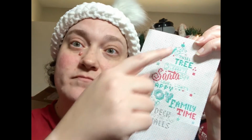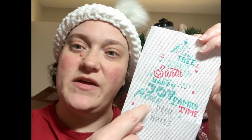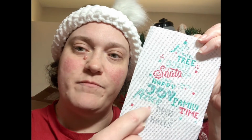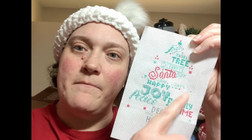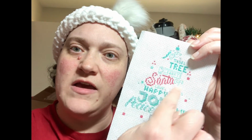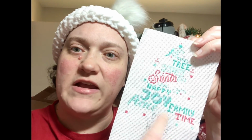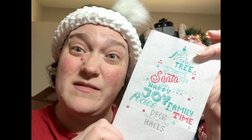But you can see the tree shape and the little ornaments. I kind of accidentally missed that little back stitch section, so I got to put that one in again. But yeah, just meant to be like a decorated tree with all these little words in it. I just have a little bit, like I started this green here, so that's the next here. There's something here, there's something here. But yeah, I'm almost finished, and I'm super excited about that.